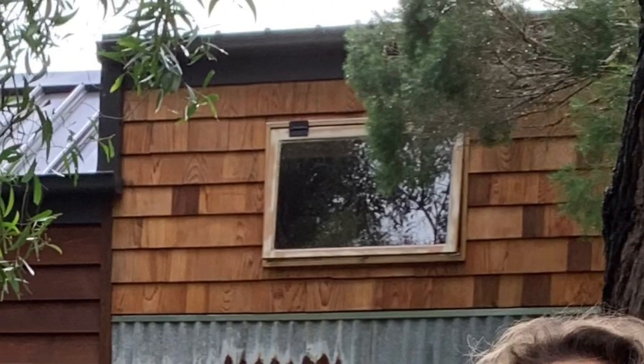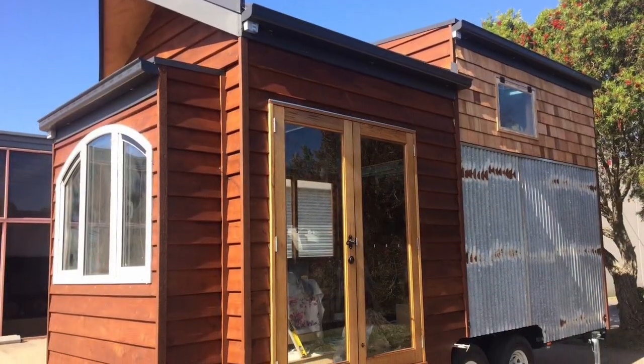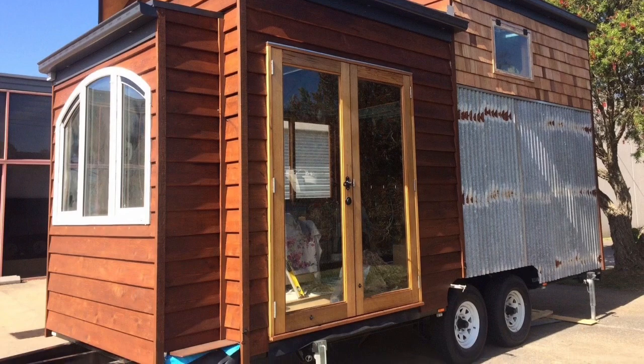Yeah. So what's on the outside? The cladding on the outside is I have some cedar weatherboards, and then some recycled corrugated iron that's off an old roof, and then up the top in the loft area is some cedar shakes or shingles. What made you decide on the shingles? I love shingles. I think they just look really cute. They make a little house look like a little cabin, and it was sort of one of the have-to-haves.